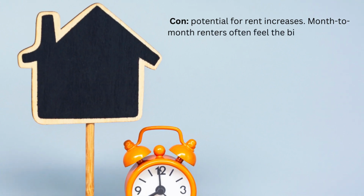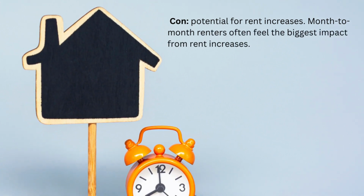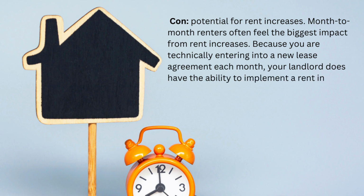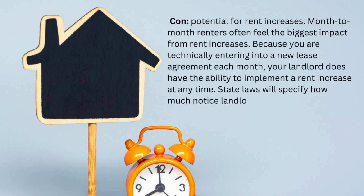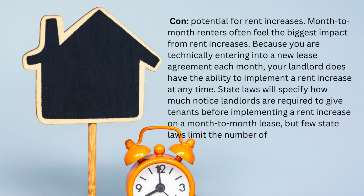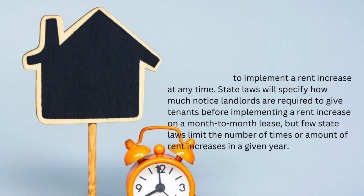Con. Potential for rent increases. Month-to-month renters often feel the biggest impact from rent increases. Because you are technically entering into a new lease agreement each month, your landlord does have the ability to implement a rent increase at any time. State laws will specify how much notice landlords are required to give tenants before implementing a rent increase on a month-to-month lease, but few state laws limit the number of times or amount of rent increases in a given year.